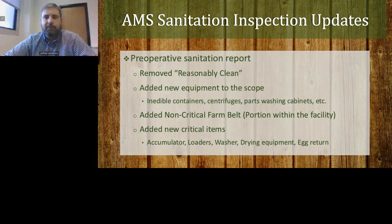We added quite a new bit of equipment, as a lot of the new machinery comes with new equipment, like the parts washing cabinets, and some of the equipment like egg separators and centrifuges that we weren't seeing when the last update to the form was completed. We also upgraded what were critical areas, basically everything from the drying system back to the accumulator, to be considered critical as part of the egg processing equipment.